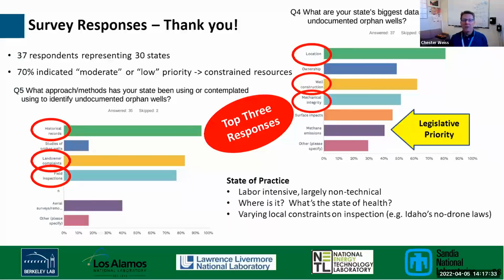In terms of the data gaps that you see within your state, finding these wells tops the list, of course, but also well construction and mechanical integrity. In other words, what is the well made of and how stable is it? Is it a good candidate for plug and abandon, or is there other work that has to be done? Are there potential leakage pathways of methane or other contaminants into the atmosphere and the groundwater supply, and so on?